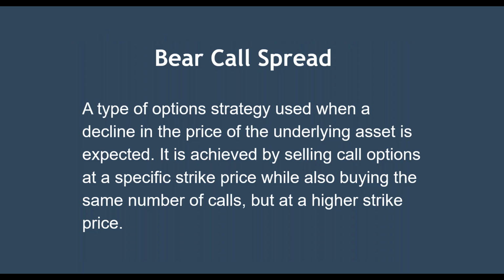Of course, the bear call, what we had here, is a type of option strategy used when you think a decline in price of the underlying asset is expected. It's achieved by selling a call option at a specific strike price, while also buying the same number of calls at a higher strike price for protection. How do I determine the strike price? I usually look at a delta of around 0.1 to 0.2. That takes into account all the intrinsic value. So I think it's just an easy way to determine what strike price to use.